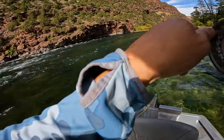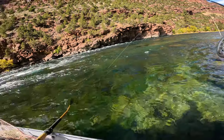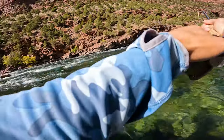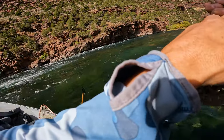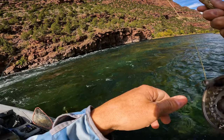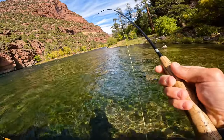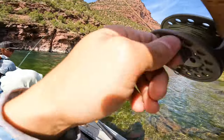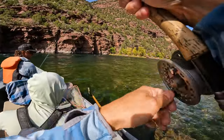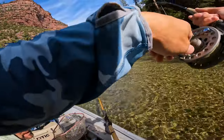I'm glad you saw him. I didn't see him. And then he came up over the top of that shallow rock and hit the bug. Nice fish. Got some shoulders on him. He's having none of it. Your hook is smaller when they're easier to bring in. Just lay right up to us. Working him right.